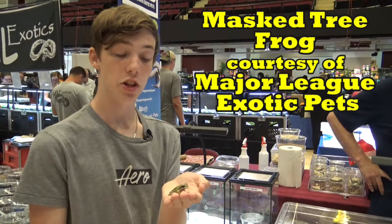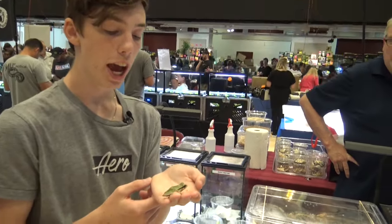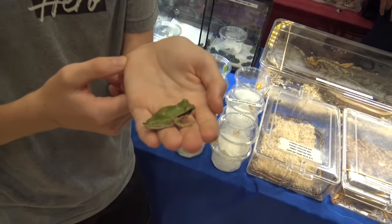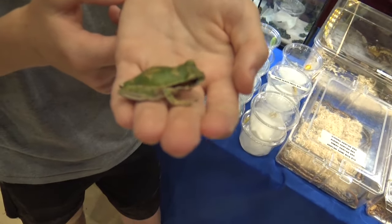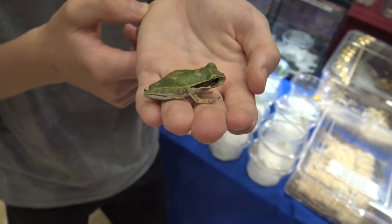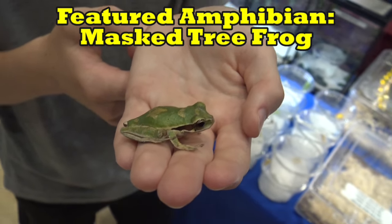This is a masked tree frog. They are a Central American species of tree frog, and I picked it because they have brown markings by their eyes, which is their mask. And they also have these really cool patterns, and every frog has a different pattern. And because of those reasons, the masked tree frog is one of our featured creatures of the show.